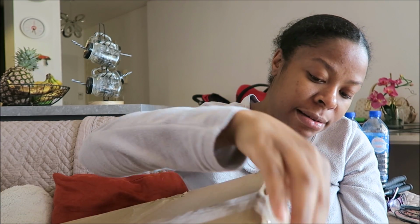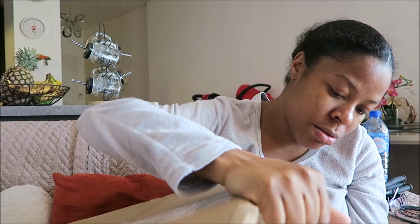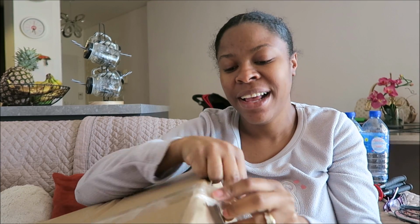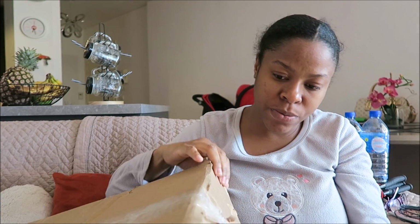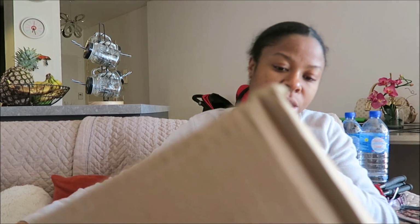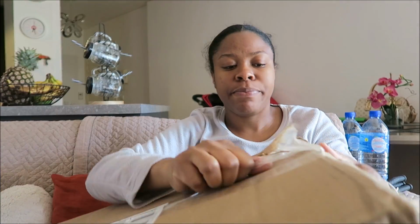All right, I have 2 boxes. Box number 1. This might be not for baby girl but for Tyler, but let's see, because when Auntie Priscilla ordering, she's not just ordering for baby girl, okay? She's ordering for the entire household. I love her. I tell Priscilla that I'm going to ban her from the internet. I'm trying to see how to open this one.